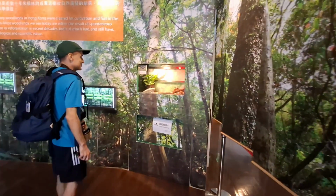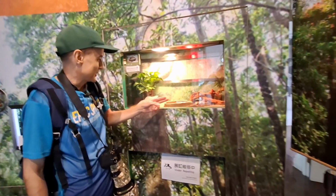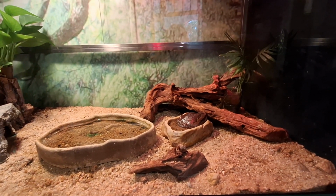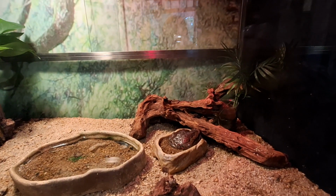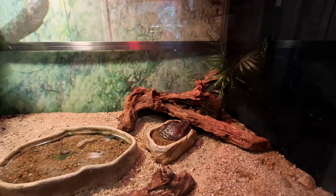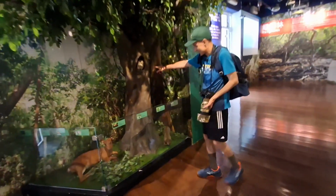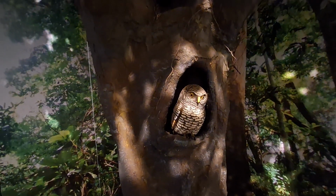Here they even have live animals. If you look carefully, you can see a frog sitting over there behind the glass box. And that's an Asiatic painted frog. On this side we can see an owl, although that's not a real one. It's called an Asian barred owlet.